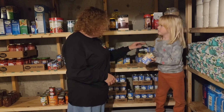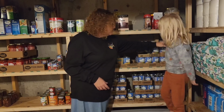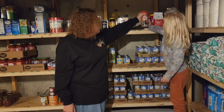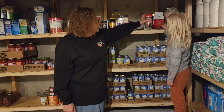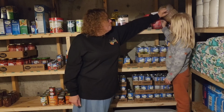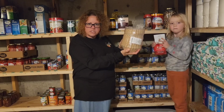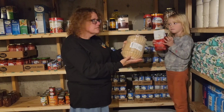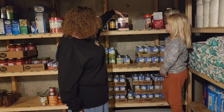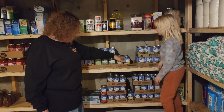So those are potatoes. Up here we have some powdered creamers. There's a couple of those. We've got coffee. I bought 2,000 unbleached coffee filters on Amazon. I think it cost me $10, and I still haven't gone through all of them yet. Pink Himalayan salt. We've got sweet peas, corn.